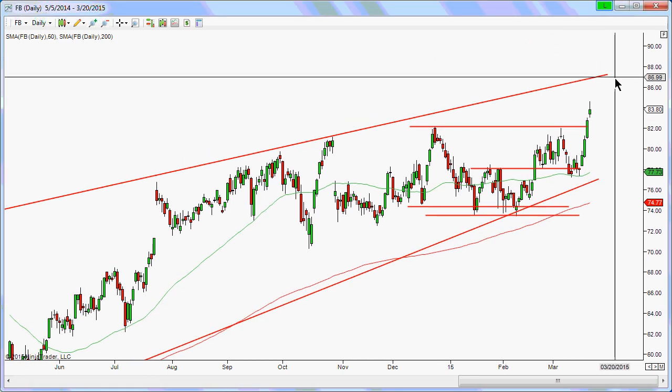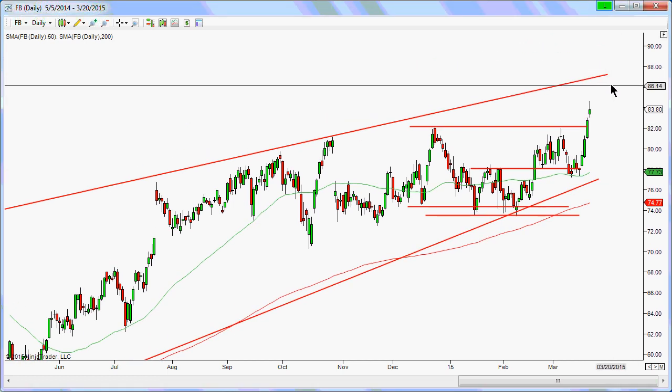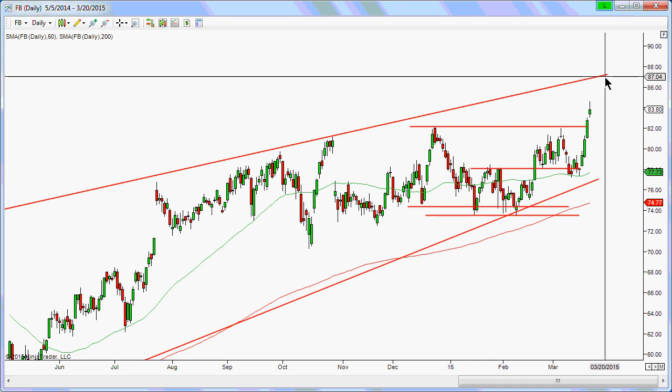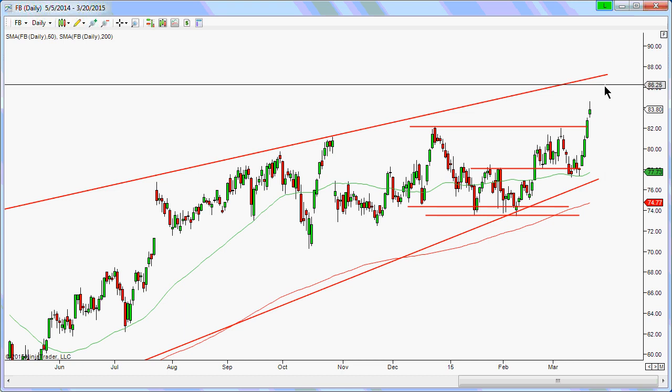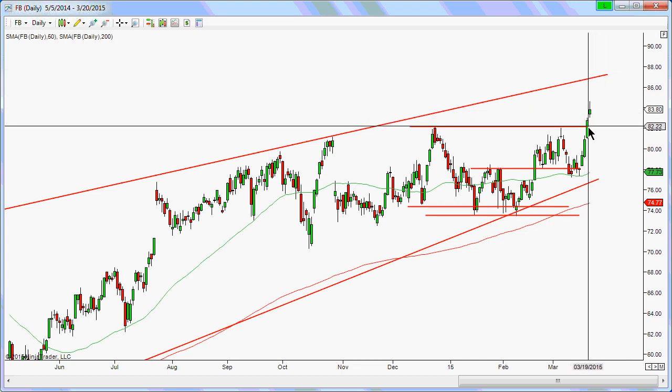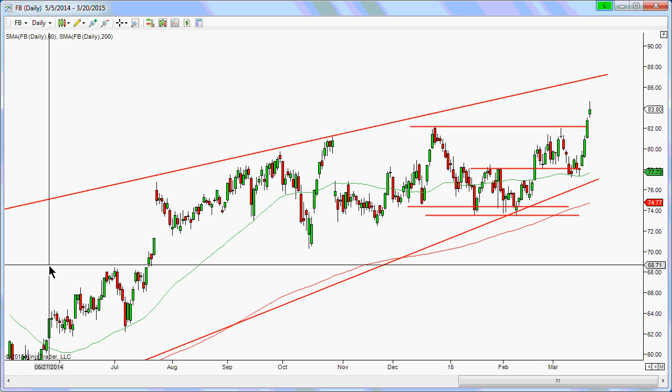And I'm looking at somewhere around this 85 in the near term, and possibly up here somewhere near this 85, 87 on this upper trend line, just in the near term. But again, we have to pay attention to the possibility, or be prepared for the possibility, that it could pull back down and retest this 82 level.